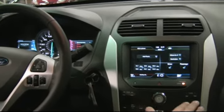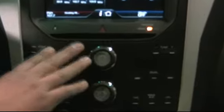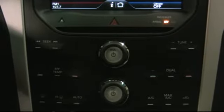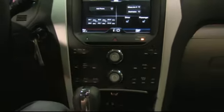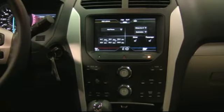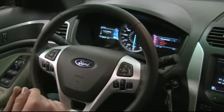You may notice a lack of buttons on this dash. These are actually touch sensitive controls. Simply touch the area that you want to manipulate, whether it be the stereo, the climate control, the GPS, or the integrated phone control, and it will automatically do it for you without having to press any buttons. Ford engineers call this ergonomics because it helps free up the dash, it helps remove the clutter, and gives it a more sleek and integrated look. All the controls for My Ford Touch are also redundant onto the steering wheel as well.